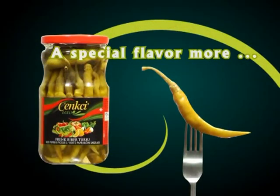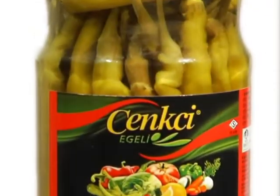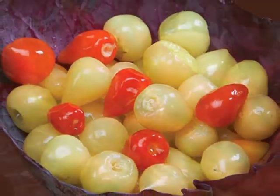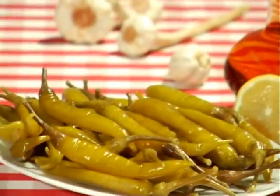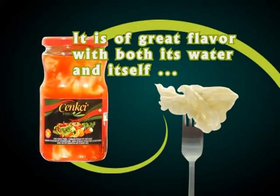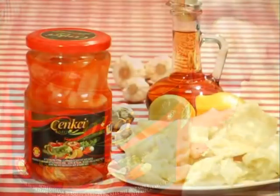Special pepper pickle, a special flavor more. Frankish, Greek, Albanian, jalapeno, and cocktail peppers have been glassed carefully. Cabbage pickle, it's of great flavor with both its water and itself. It's very appetitive with its wide fresh convolution and delicious appearance.